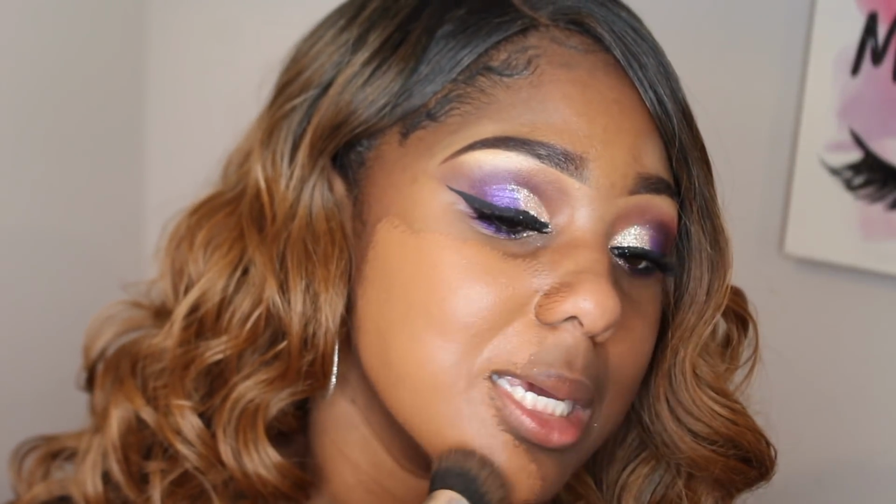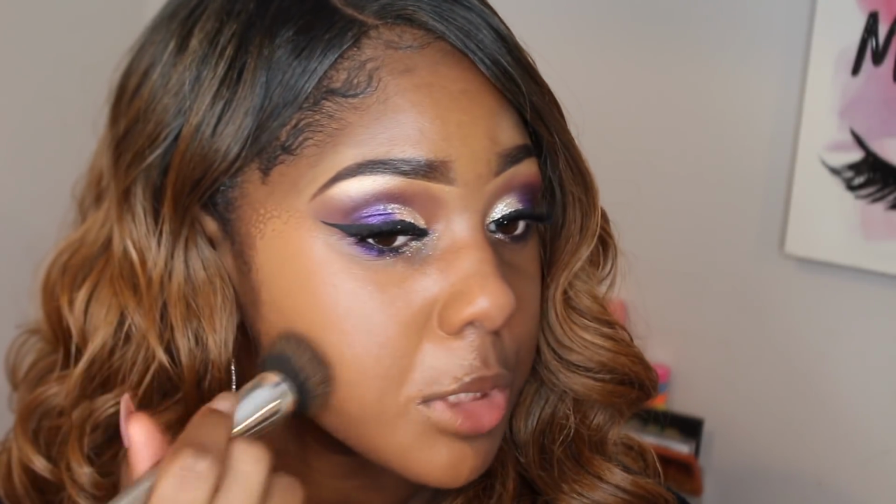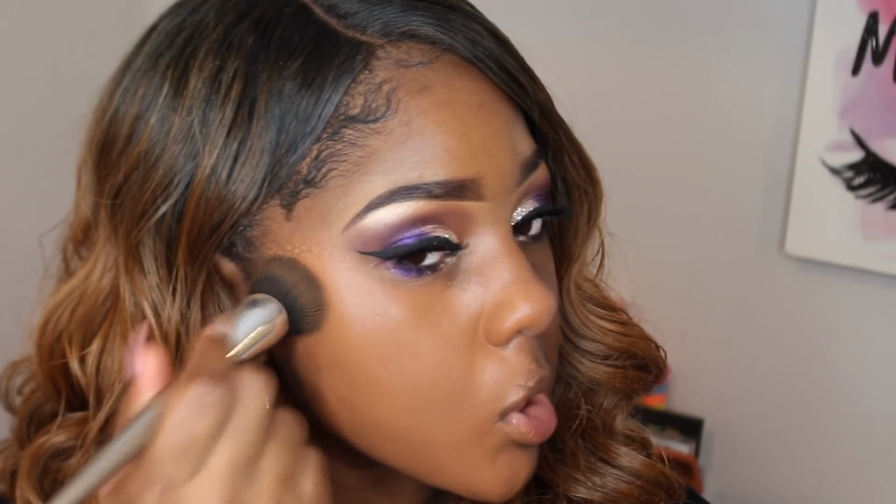So right off the bat, I'm noticing it is definitely full coverage. We can see that. Now the coloring, it's looking a little weird. I'm not even gonna lie. But again, this was actually me going a shade up, darker than the model had, darker than my skin complexion. So we're gonna hope that this is going to oxidize down and it's going to start to look a little bit better.